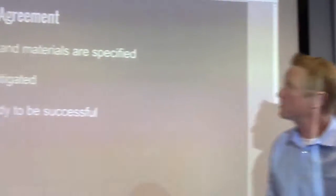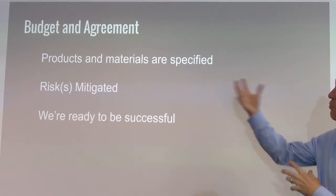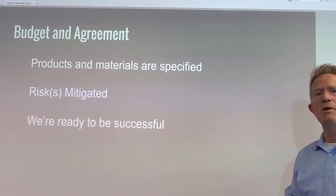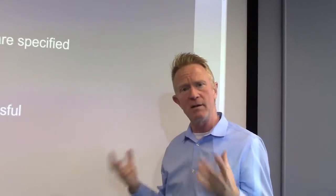The next step is budget and agreement. And again, we've done our time in the showroom. We know what products, we know what materials that we're going to be specifying. That helped us determine the actual cost, because with my clients, I can do a $5,000 bathroom and I can do a $55,000 bathroom. It really depends on what the goal is for the client.